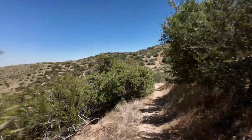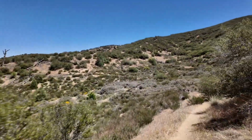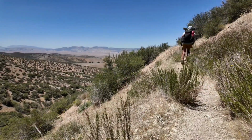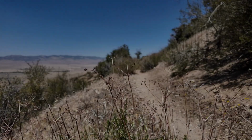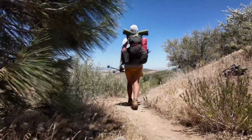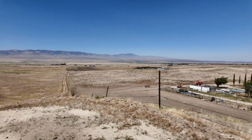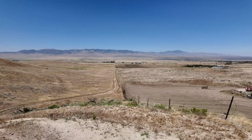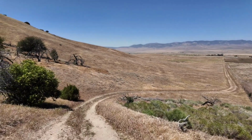I'll tell you something though, even though this trail isn't too taxing, it really takes it out of you in the heat. I'm glad there's a bit of breeze, for sure. Oh, there we go. We have made it. Just gonna walk down to the road now. Right on the valley floor, on the desert floor. It's a very nice breeze kicking up.